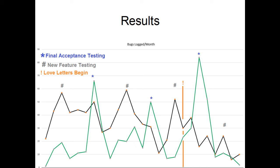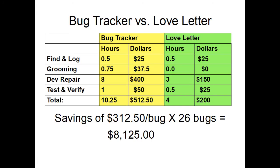That is where we started using the love letters. And you can see the drop in the number of bugs the testers found in the new feature testing after FAT. That represents 26 bugs over the course of 1 month. And that is how much we save. This is an entire developer.